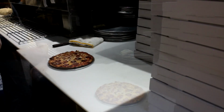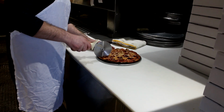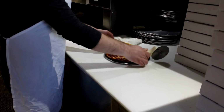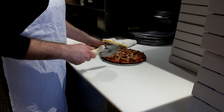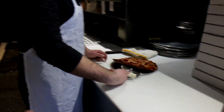I'm going to leave you the honors for your first pizza at Geraci's. All right. Hold the pan. Get crazy with it. There you go. Oh, look at that. Look at this guy. So when you have a pizza this size, are those your slices, or do you cut it again? Four slices. Look at that. I'll bring it out for you.